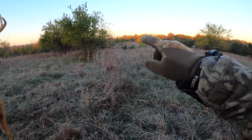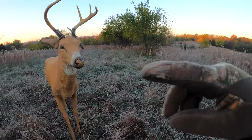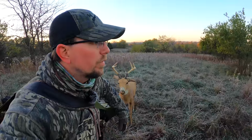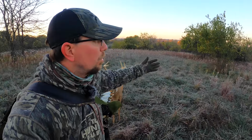So hopefully we'll catch a buck working across one of these ridges, have him see the decoy or call to him and get his attention. Also do a couple calling sequences throughout the morning. I've got the antlers and the grunt tube, and call down into a bunch of this country and hopefully pull a buck up out, bring him into the decoy. So yeah, I like it.